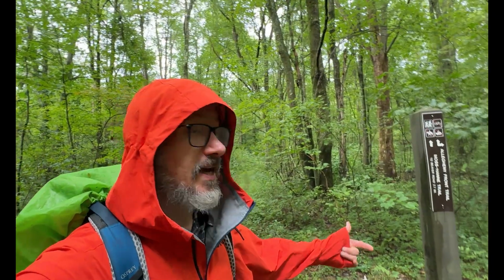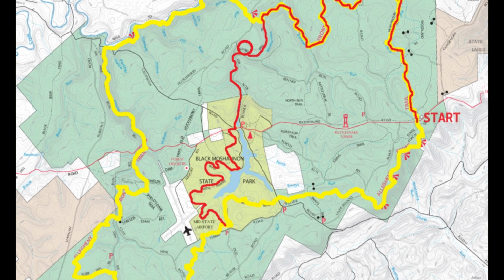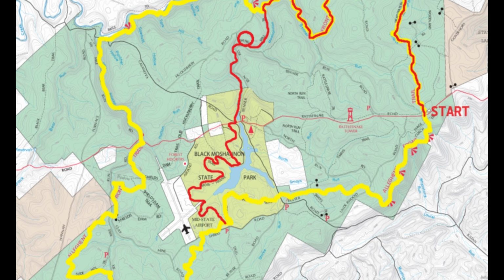Well, here we are back on the Allegheny Front Trail. The Moss-Hanne Trail actually shares the trail with the AFT for a little bit here. So 9 miles to the car from here.